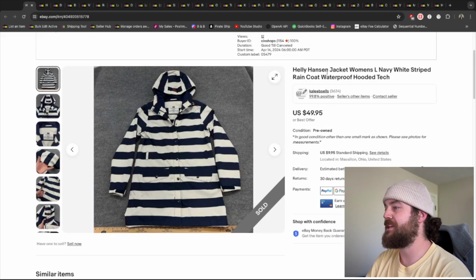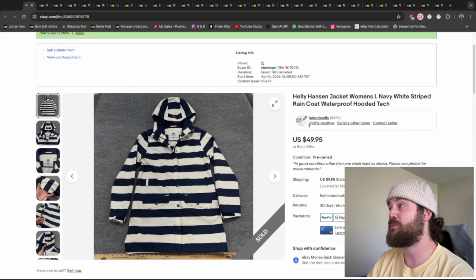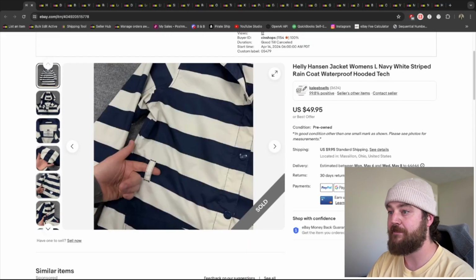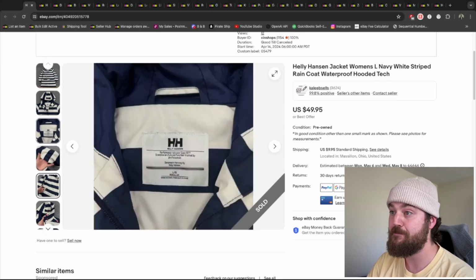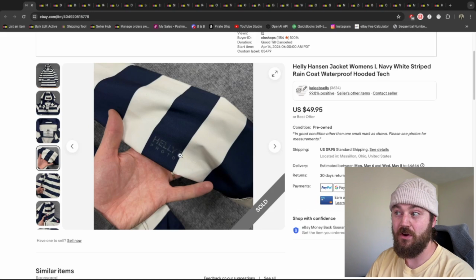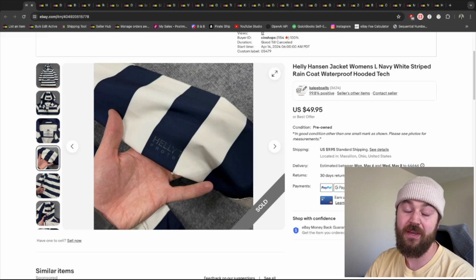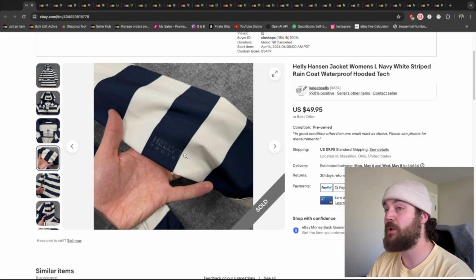This Helly Hansen rain jacket sold for actually $40 plus shipping. It did sell in only 3 days. I was very quick to accept an offer because it was missing the belt, because this model normally has a belt with it. This was from the Helitech line, which you can see on this little embossment on the sleeve, which is their upgraded line of Helly Hansen, and that's why I was willing to pick it up for 15 bucks, and I sold it quick for 40.